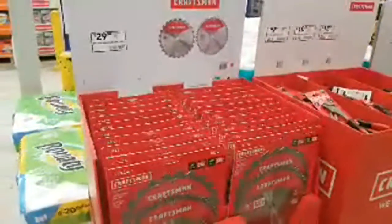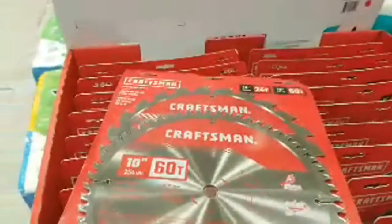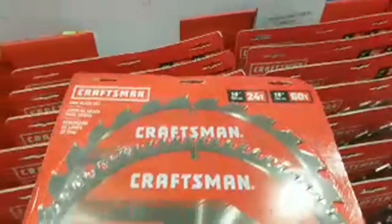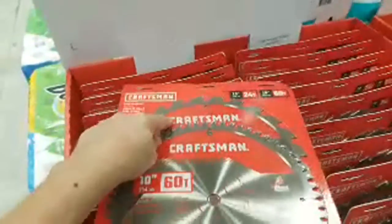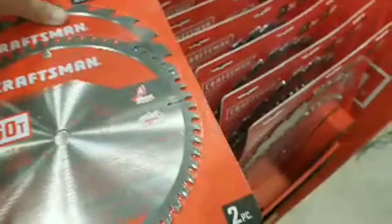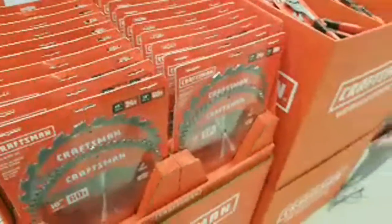Okay. All right, so we got the Craftsman here. These are the 10-inch saw blades. You got 60 teeth, and I believe 24 teeth. So the 24 teeth in the back you would use mainly for cutting studs. The 60 teeth you would use if you were going to do like baseboard. I actually kind of prefer 90, but that's okay too if you want to do 60.